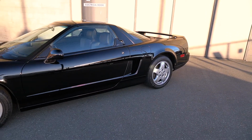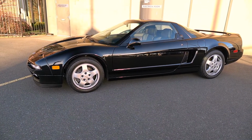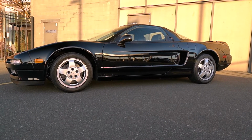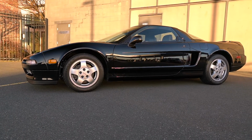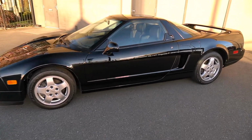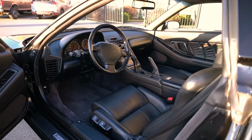Just very, very impressive. And you know what? Honestly, the interior shows just as well as the exterior, if not better. And the best part is that it has that distinguishable smell that these cars had. And if you ever got in one back in the day when they were new, you know what I'm talking about. That exists still inside this car. So let's just go inside and have a look.